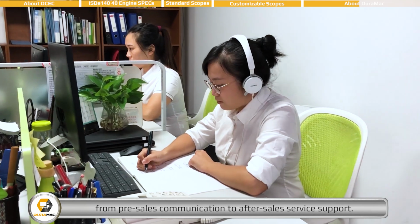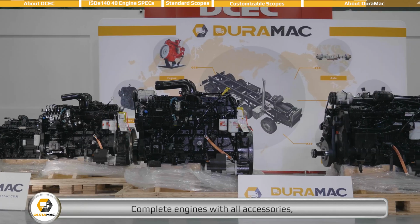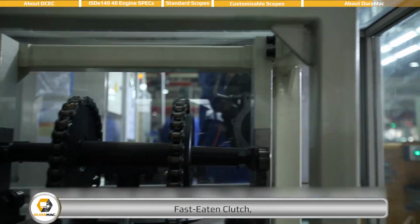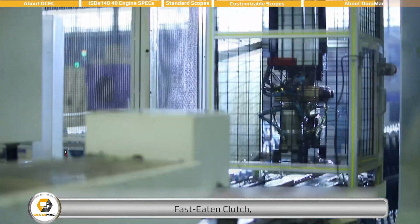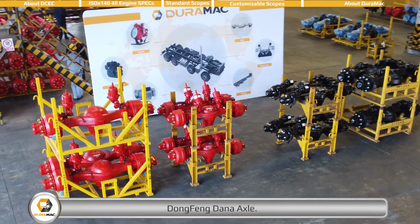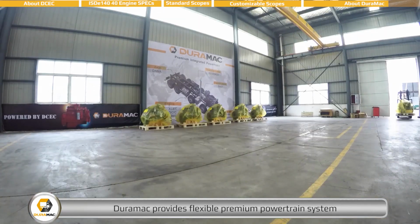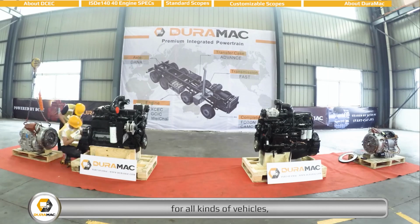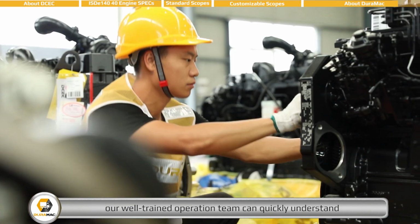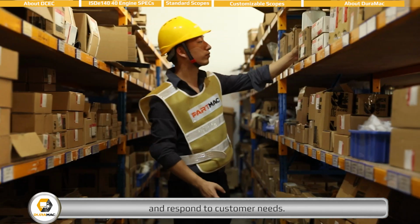DuraMac's range of products are complete engines with all accessories, Fast Gear transmission, Fast Gear clutch, advanced transfer case, Dongfeng Dana axle. With affordable Chinese-level prices, DuraMac provides flexible premium powertrain systems for all kinds of vehicles. With years of experience in powertrain supplying, our well-trained operation team can quickly understand and respond to customer needs.